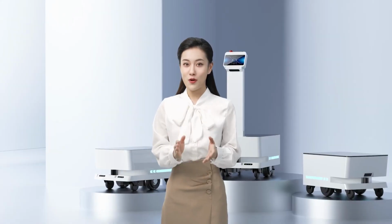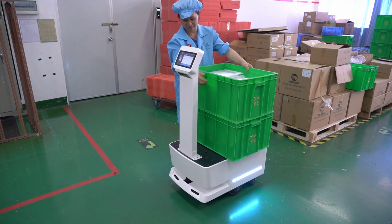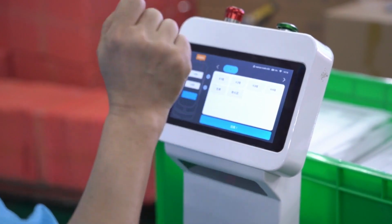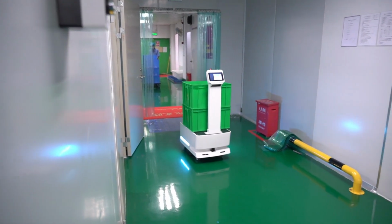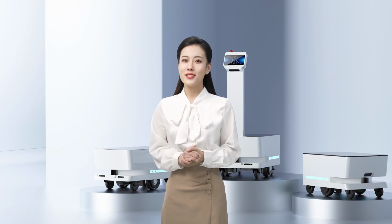Is operating AMR robots simple? Certainly. Operating AMR robots is straightforward. Factory staff can simply select the desired destination on the screen for one-touch delivery without the need for additional programming or setup. It is extremely convenient for factory personnel to operate.